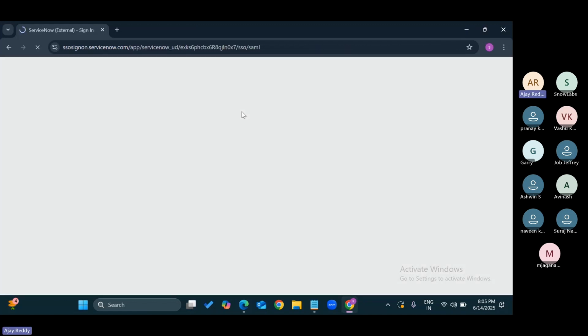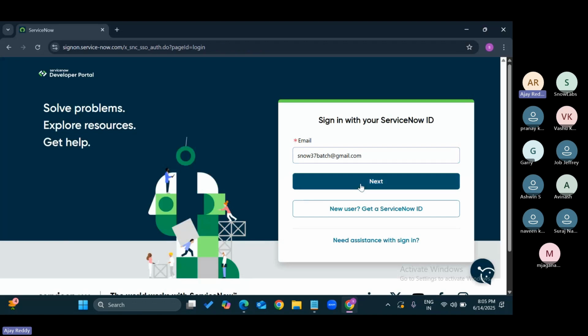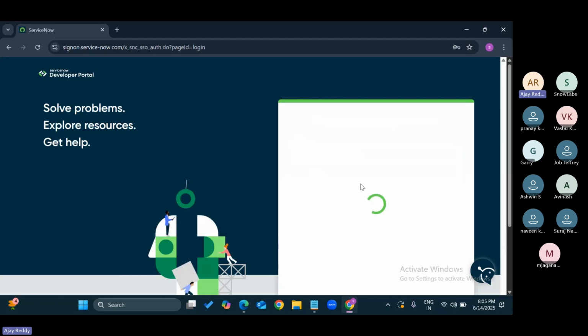Hope you understand, right? Like developer. So implementation is the first step. We will allow the company to use the ServiceNow product. After they start using the ServiceNow product, they will come up with different automation ideas.